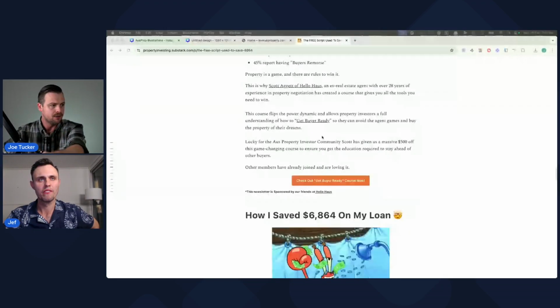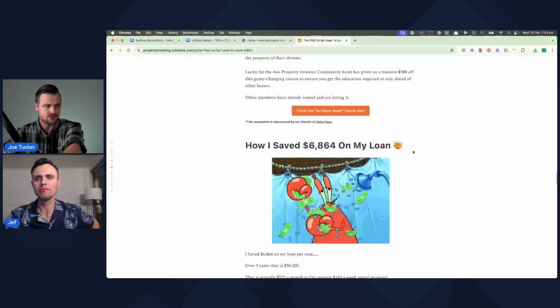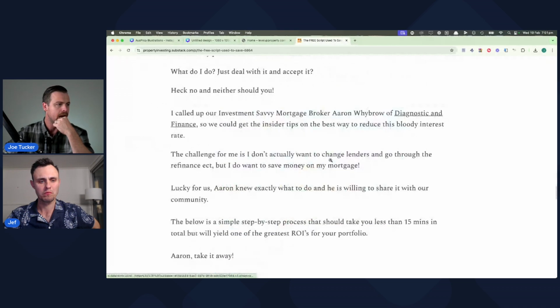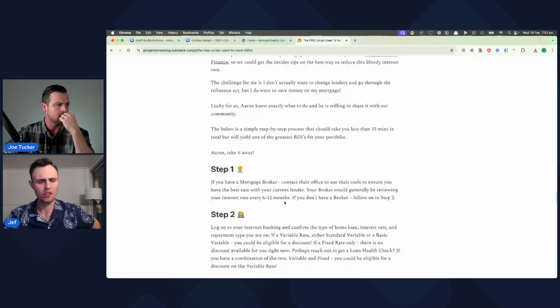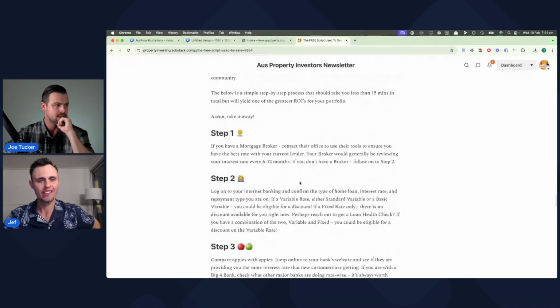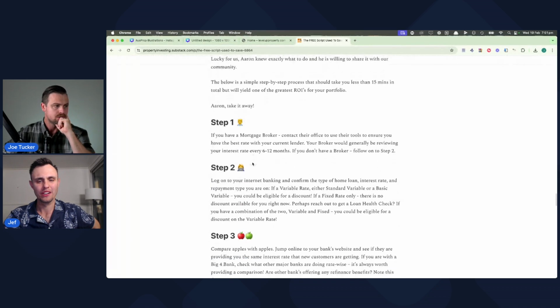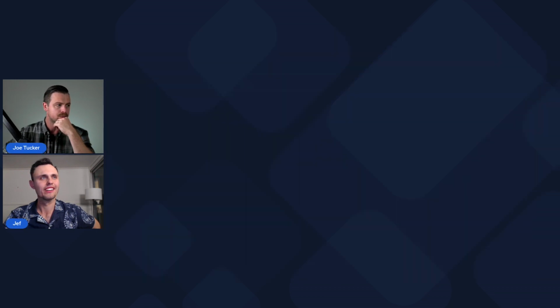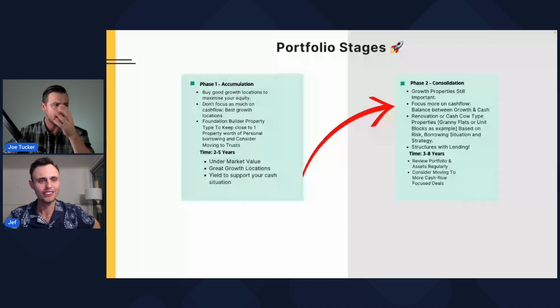One thing that I wanted to provide, and we already did this, we've actually done the email already. So anyone that goes back in their inbox, I just really want to push people to go have a chat with your broker, and go have a chat with your bank. But here is the script, word for word, that allowed me to save $6,864 on my loan. I wrote this article about 3 years ago, before all the interest rate rises. These are the steps that you take. Speak to your broker. If you haven't got a broker, and they're not willing to do it, do this step, and get a discount.